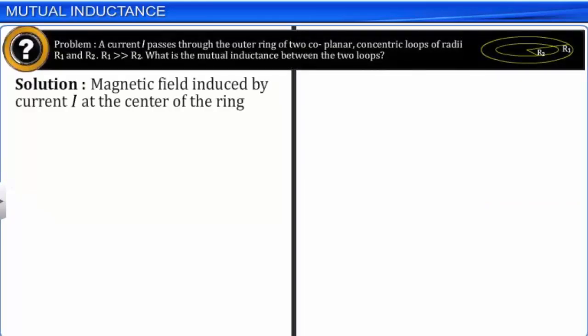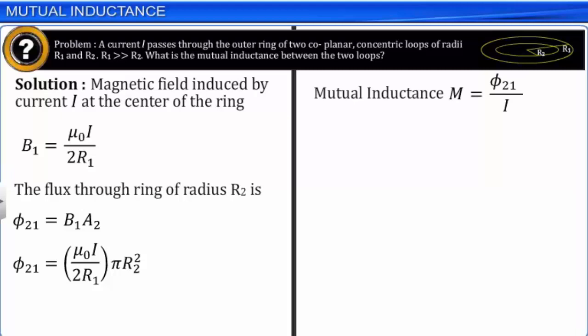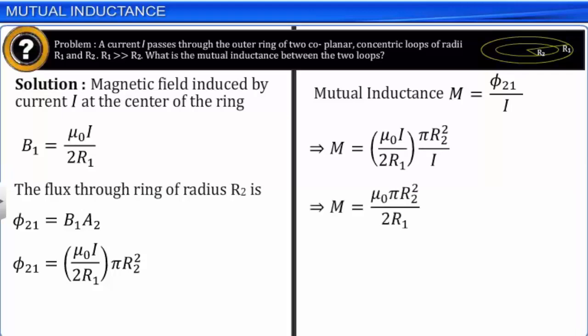The magnetic field induced by a current I at the center of the ring of radius R1 is B1 equal to mu naught I by 2R1. The flux through the ring of radius R2 is given by Phi21 equal to B1 A2. This implies that Phi21 is equal to mu naught I by 2R1 into pi R2 square. Mutual inductance M is given by Phi21 by I. On substituting the value of Phi21 and simplifying, we get the value of mutual inductance as mu naught pi R2 square by 2R1.